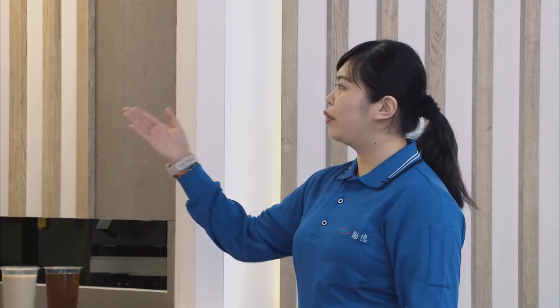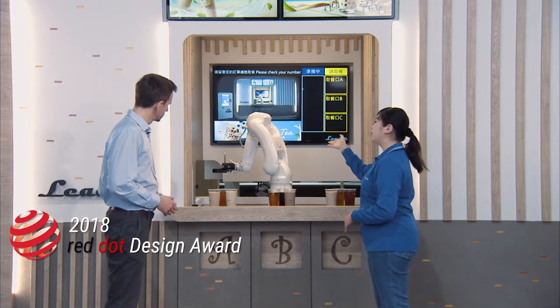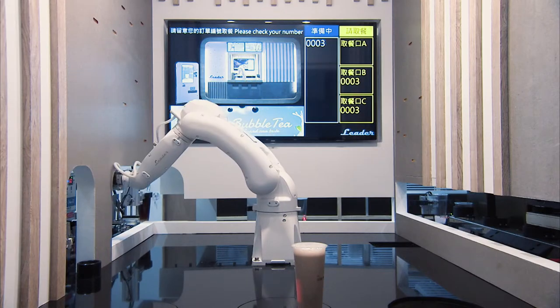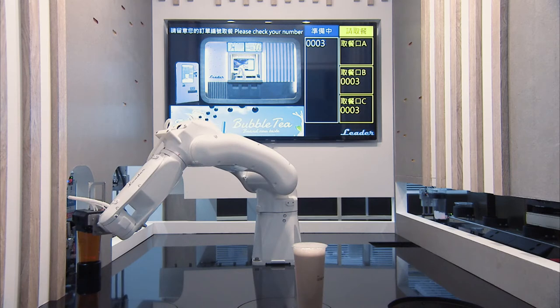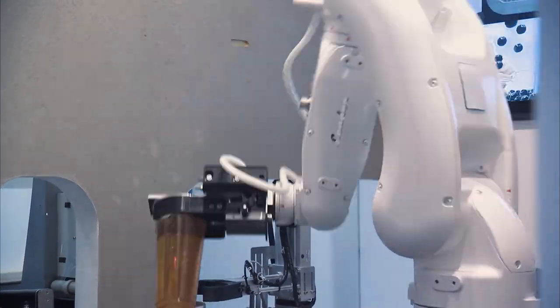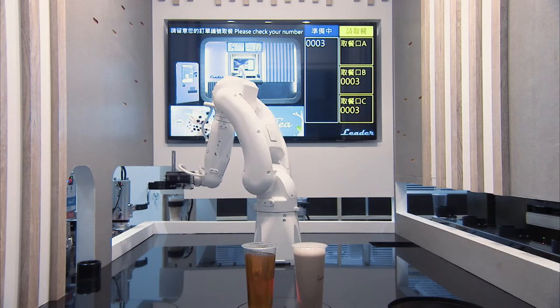Yes, we cooperate with an internationally well-known robot manufacturer, and you can see the industrial 6-axis robot has won a Red Dot Design Award. The robot could move flexibly, with high precision and high rigidity. The hardware doesn't need regular maintenance, which could save maintenance fees, and we provide local technical support and after-sales service from countries all around the world. Okay, so local support around the world. We'll talk about your after-sales services later on.